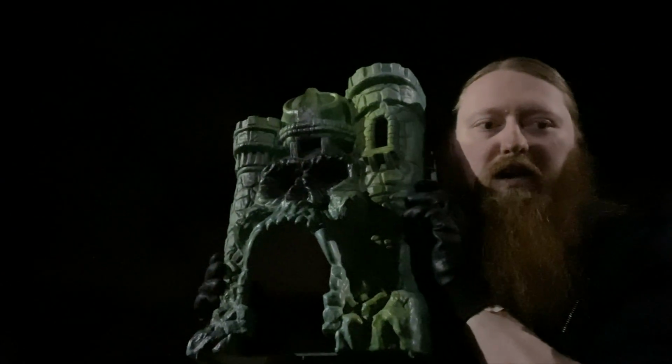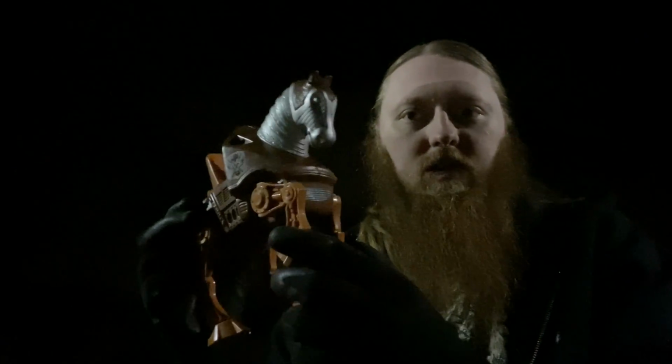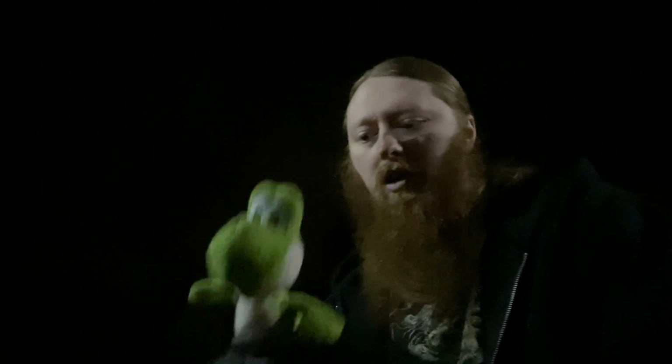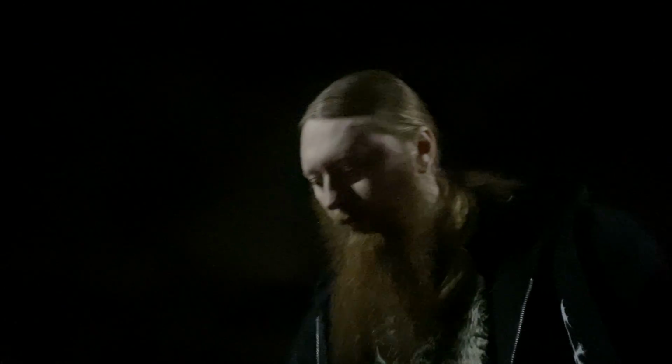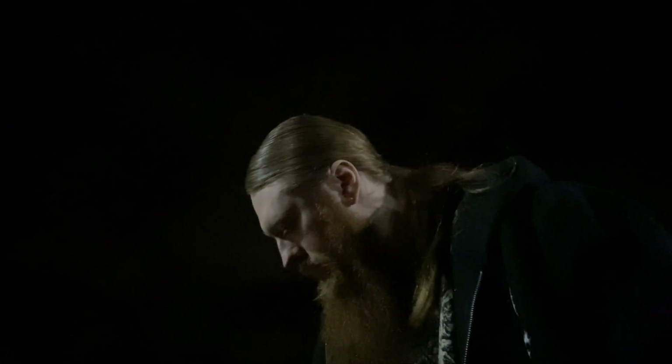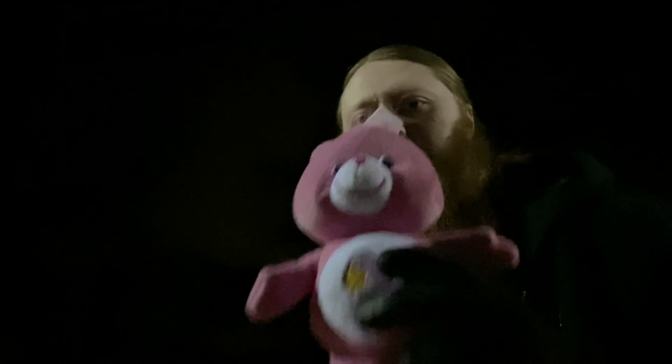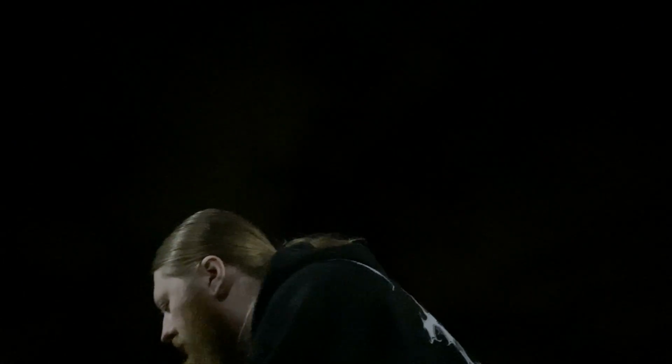Here's the first part of Castle Grayskull. It's kind of separated. Got Stridor, can't really see. Got a couple loose pop figures for the dollar bin. A Yoshi plush. A Creeper plush from Minecraft. I got a few blank VHS tapes that are sealed. A Vulpix plush from Burger King, I think it was. A little Mario plush. A Care Bear plush. A Velociraptor from Jurassic World.